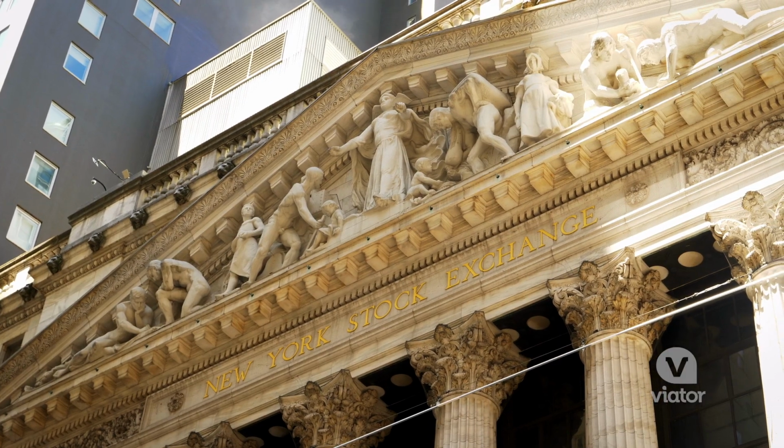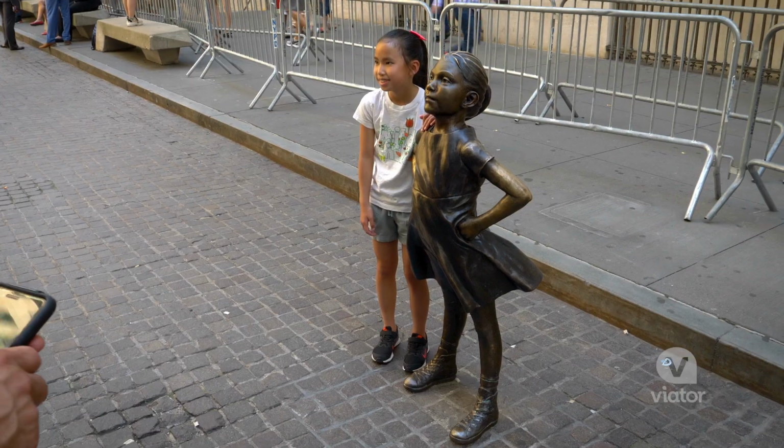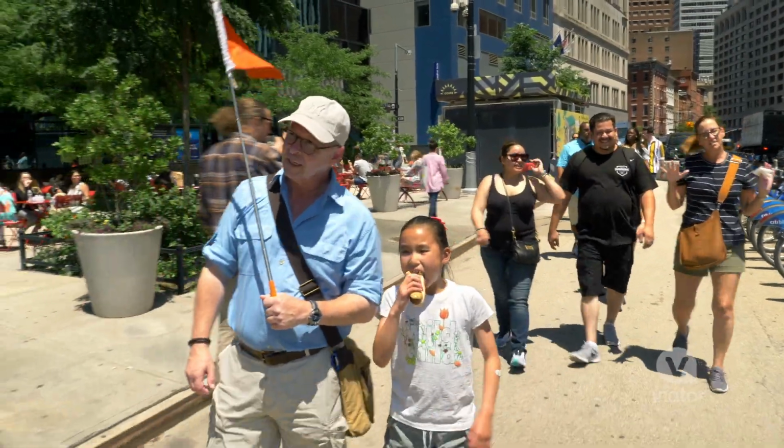We've just arrived at Wall Street, which is the epicenter of the financial district in New York City. This is a great tour for first-timers to New York who want to orient themselves to the city.